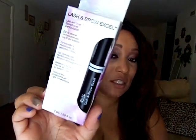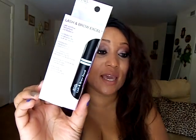The next product I picked up is one that I don't know if it's going to replace or be better than the Rimmel Accelerator Growth Serum. I even did a blog on that. This one is the Ardell Lash and Brow Excel, a lash and brow strengthener and revitalizer. This is how it looks. It's supposed to help grow out the eyelashes and eyebrows. It says it's formulated with a concentrated serum of multi proteins and conditioners that work to immediately repair weak lashes and brows. Application: after cleansing face, brush product onto brows and lashes starting at the base.